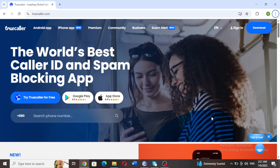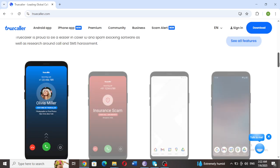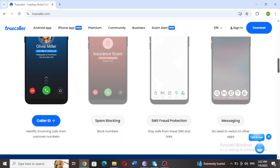Step 1. What is Truecaller? Truecaller is a caller ID and spam blocking app that helps you identify unknown numbers, block spam calls, and even chat or make calls via VoIP. It's available on both Android and iOS and is especially popular in countries with a high number of spam callers.